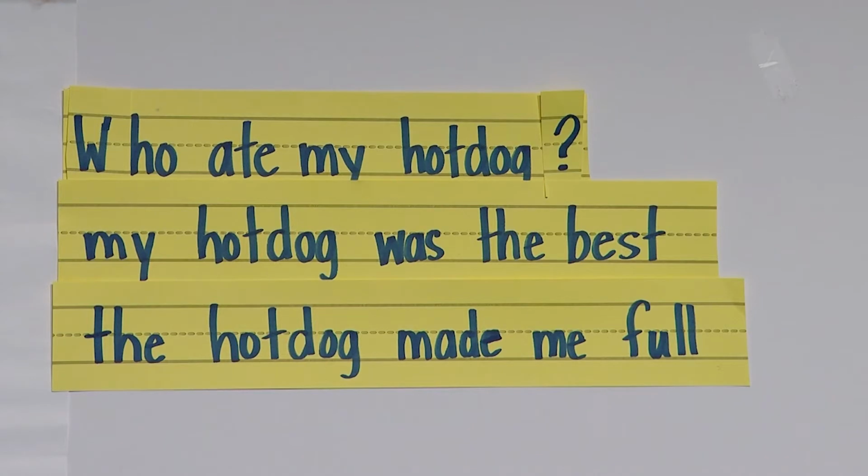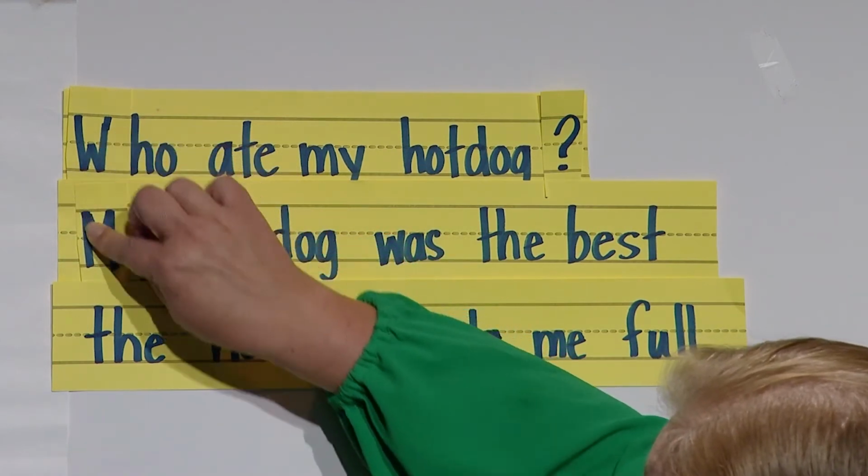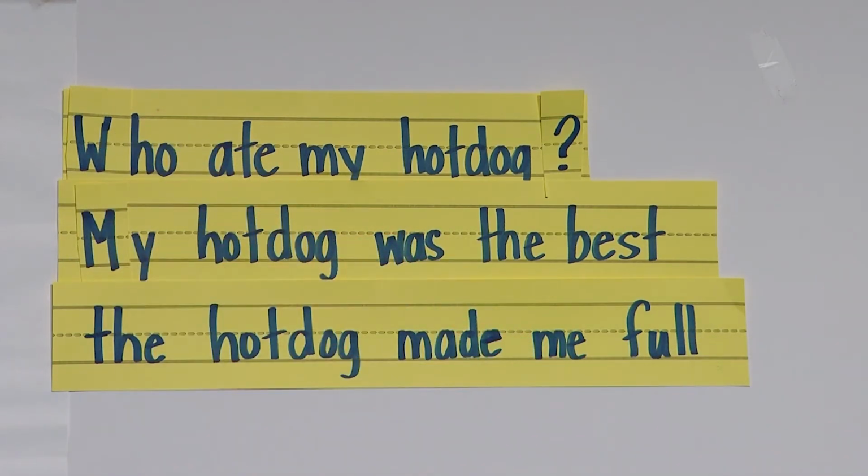Help me out with the next one. My hot dog was the best. What do you notice first? I think you're right. There needs to be a capital letter at the beginning of the sentence. So we will make that M into a capital M. Now, what else needs to happen in this sentence? It needs an ending punctuation. You've got it. What type of ending punctuation?